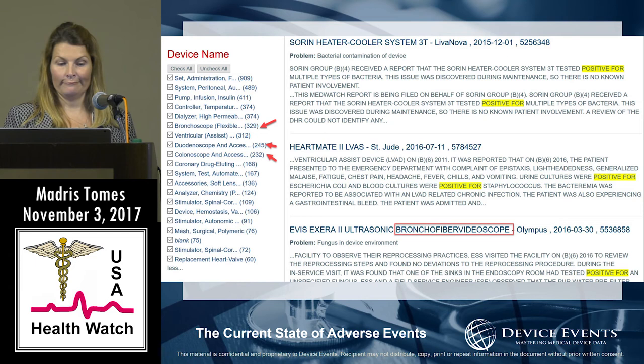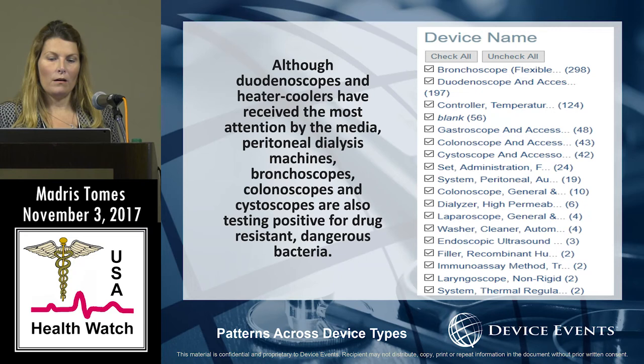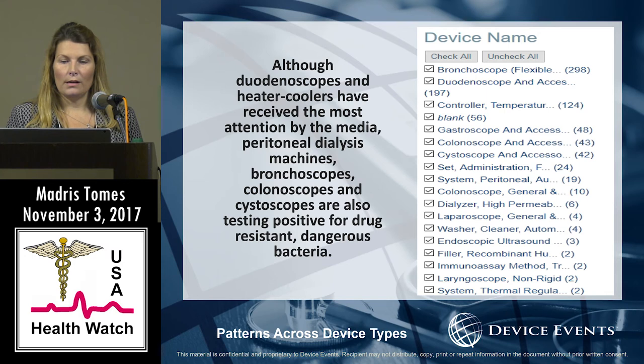Okay, so I'm gonna hop back. I'll pull up some other devices for you if we end up having enough time. There we go. You can see here on this list that what I did was I pulled up this positive 4, and even though duodenoscopes are on this list, they're pretty far down. Well, actually, they're second. There's a newer list now. So the bronchoscopes have more problems than these.